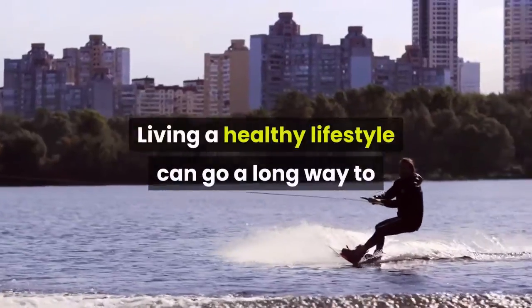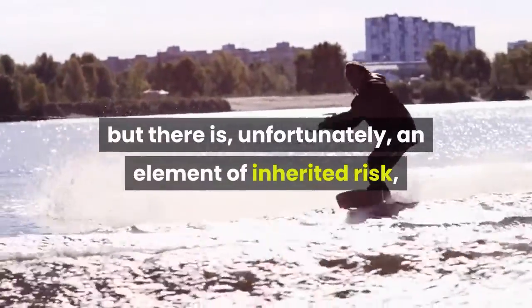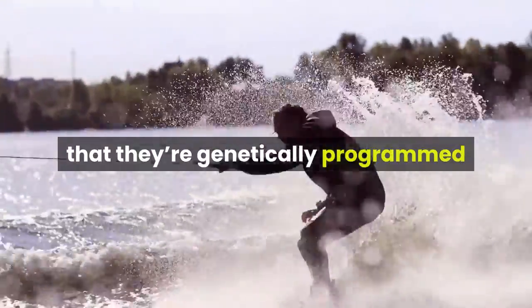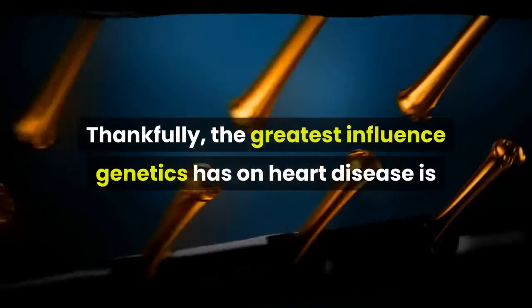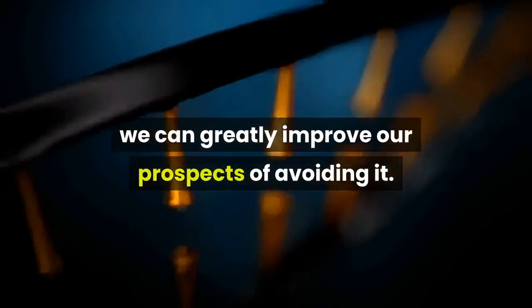Living a healthy lifestyle can go a long way to reducing the chances of developing cardiac problems, but there is, unfortunately, an element of inherited risk, so even those with excellent overall health may find that they're genetically programmed towards heart disease in later life. Thankfully, the greatest influence genetics has on heart disease is that of making us more susceptible to certain causes, and with careful adjustments of our lifestyles, we can greatly improve our prospects of avoiding it.